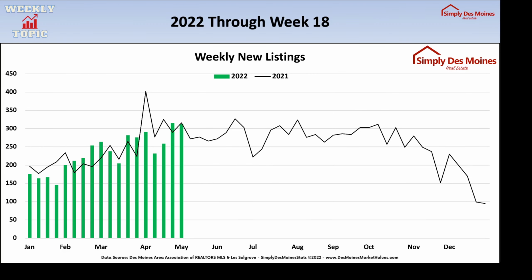So let's take a look at the rest of these graphics here. Let's look at weekly new listings. Now the one before us here was total homes for sale. This is the number of homes added to the market each week. And again, you can see on the black line that we typically see a pretty steady rise. Now there's a spike there in April of last year. That was new construction, when a lot of the builders dumped a couple of developments on our marketplace. And so we did see a pretty good spike last year at this time. We're not seeing that this year.